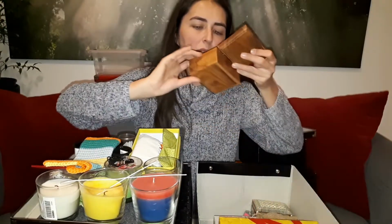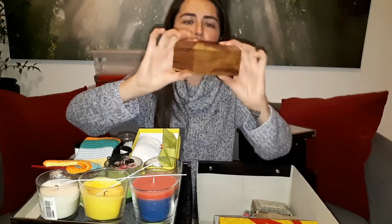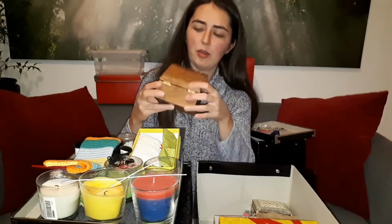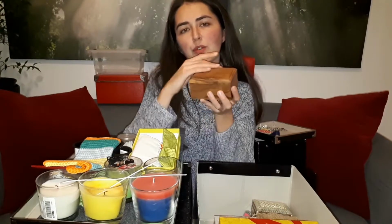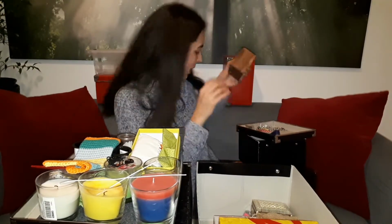So this leaves me with this wooden box from olive wood. Yeah. I don't know what to do with it. Maybe I exchanged one of my paper boxes with my jewelry for this beautiful wooden one. No, keep. Where's the keep pile?